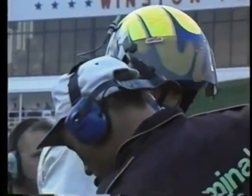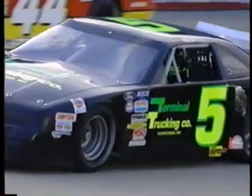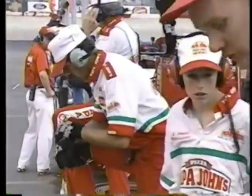We don't want to lose a lap because it doesn't take that long under caution to do a lap around Bristol. And a driver's change could take just about 45 to 50 seconds. There's Freddie Query and Rich Bickle, the pole sitter for the Busch Series event at Charlotte Motor Speedway a few weeks ago, waiting to get in that car. Under caution in Bristol, Tennessee.